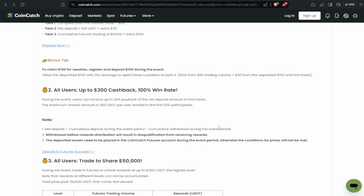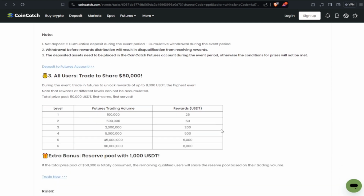On top of that, okay, if you make a deposit, the first 500 people to make a deposit are going to get 20% of their deposit back, up to a maximum of $300. This is where the real money comes in, okay? During this, as you can see, if you trade $100,000 in volume, you're going to get $25. $500,000, $50. $2,200,000. $5,000,000, $500,000. 45 million, 5,000, 80 million, $8,000 bonus.